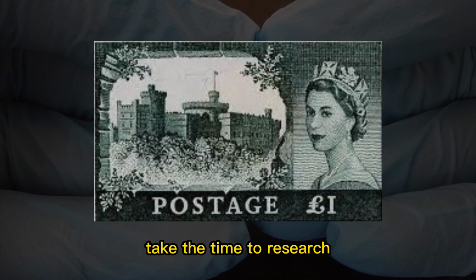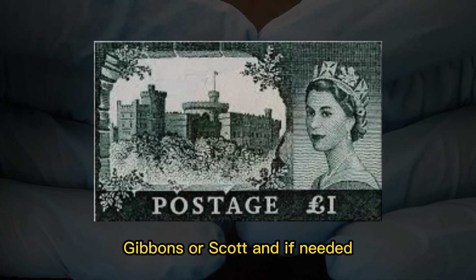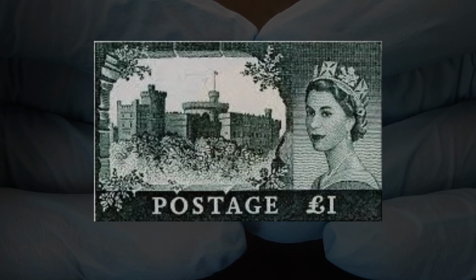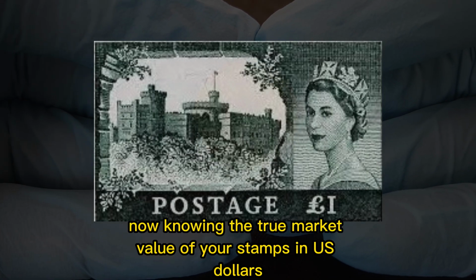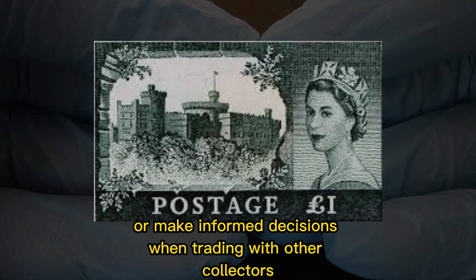Take the time to research, compare your items with catalog references like Stanley Gibbons or Scott, and if needed, consult a trusted expert. Even if you're not ready to sell now, knowing the true market value of your stamps in US dollars can help you protect your investment or make informed decisions when trading with other collectors.